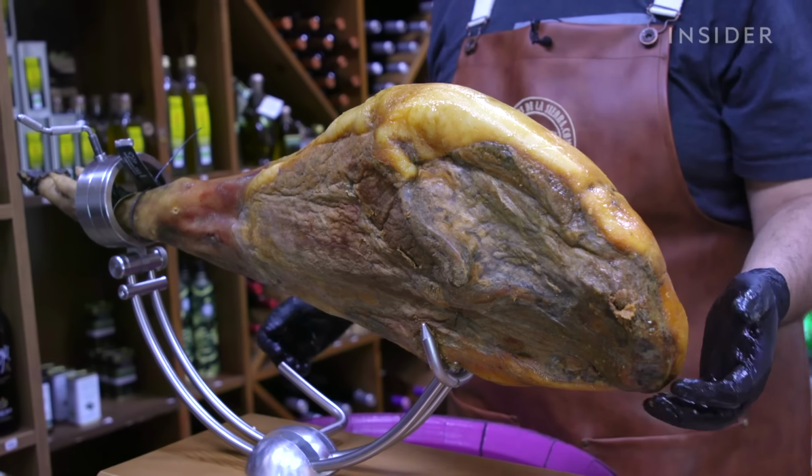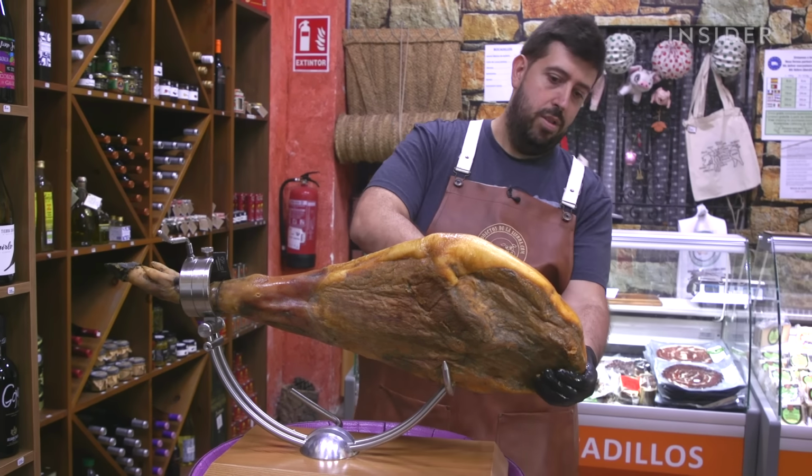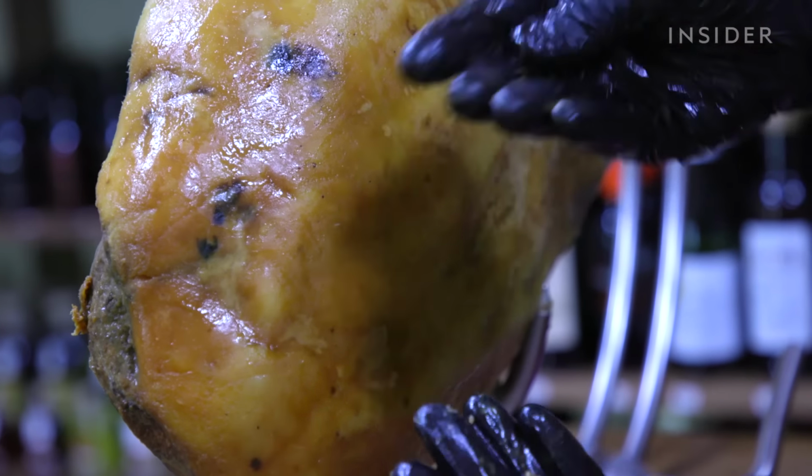How do we know if it's a good ham? It needs to be soft, and the fat needs to melt with a little bit of temperature, so it's a good one.